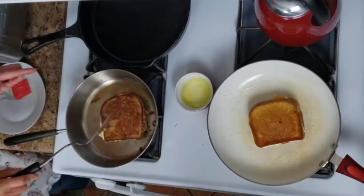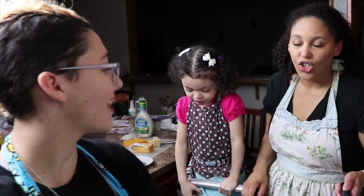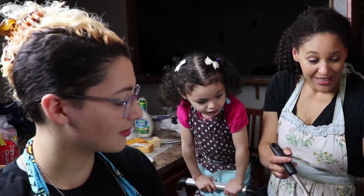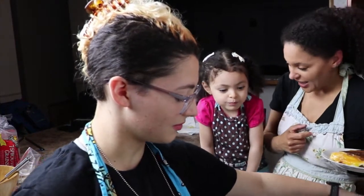Cinnamon, get down. So I turned down my heat and I'm just continually flipping back and forth to get the cheese to melt inside. It's so time consuming. I'm just waiting. My grilled cheese is very messy and I'm going to call it done. It's done now. We're going to wait for Jazz's and then we're going to try to taste them, okay? I'm going to turn my heat off.